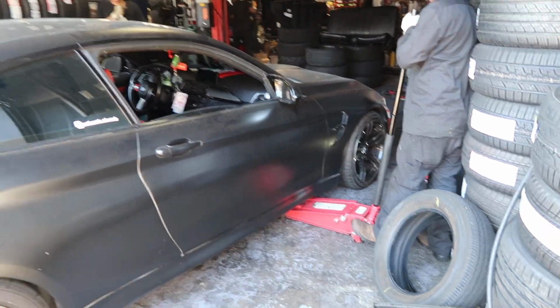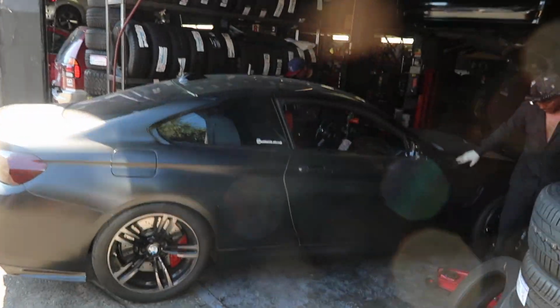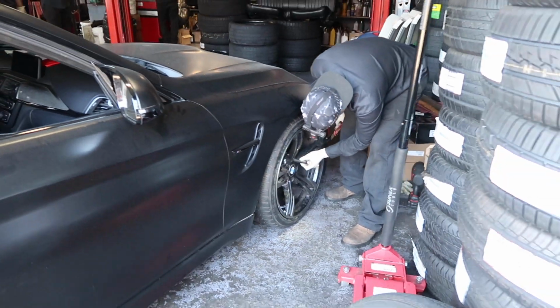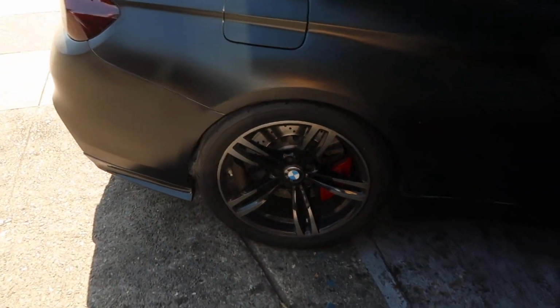All set and done. Car is all set. Shout out to Juarez Tires yet again. Shout out the boys. Shout out the team. You know they're doing it right when they're torquing it to spec. Go to a tire shop that always torques your wheels to spec and fills your tires to pressure. Spec pressure as well. We're ready to roll, ready to jam out.